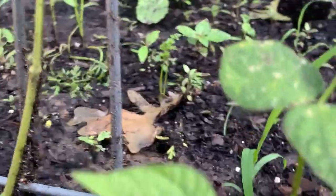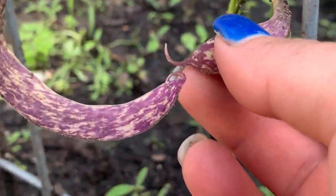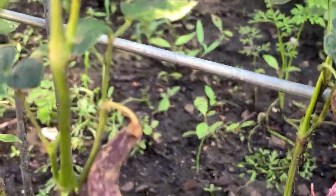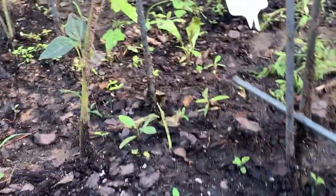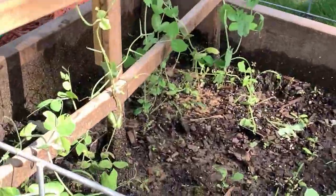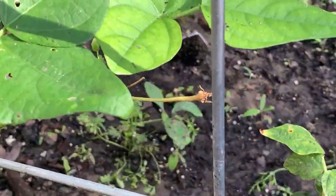And then over here we have dragon's tongue beans. So these are the purple beans. They're pretty cool. We did try some from our first harvest. They're actually really good. And they're pretty sweet tasting. Let's see, there's nothing on these plants. There's some more of the dragon's tongue right here.